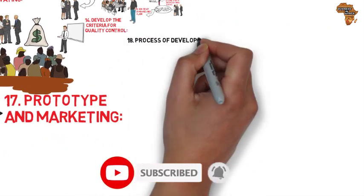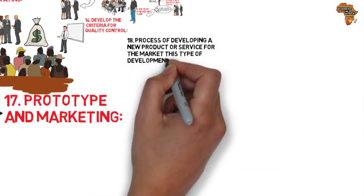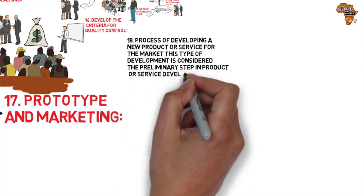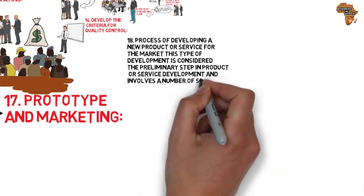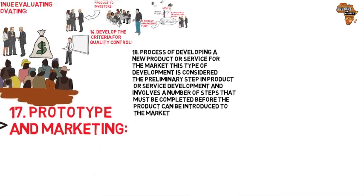Number 18, process of developing a new product or service for the market. This type of development is considered the preliminary step in product or service development and involves a number of steps that must be completed before the products can be introduced into the market.